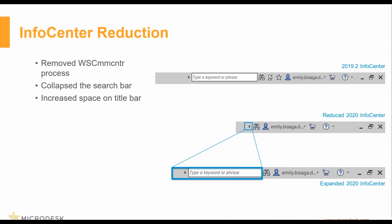Now you will notice that the InfoCenter got reduced. You can now collapse it using this arrow, and you can make it smaller.